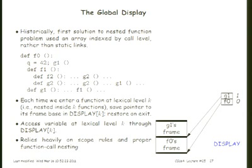We will have a global array, a globally accessible array called the display. Another unfortunate term. You have to understand that this term display was invented before there were displays.